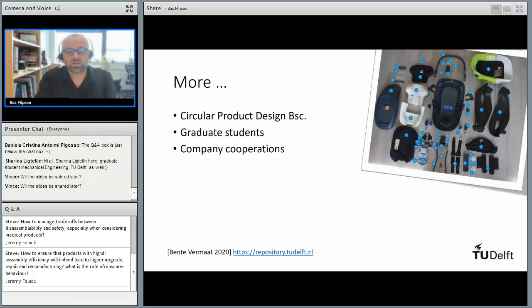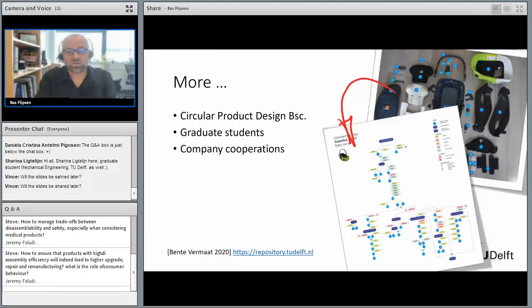This is often done in cooperation with companies, like this example, where we try to make more refurbishable baby car seats. The student analyzes the current state using the hotspot mapping, but also disassembly mapping, which is shown over here.